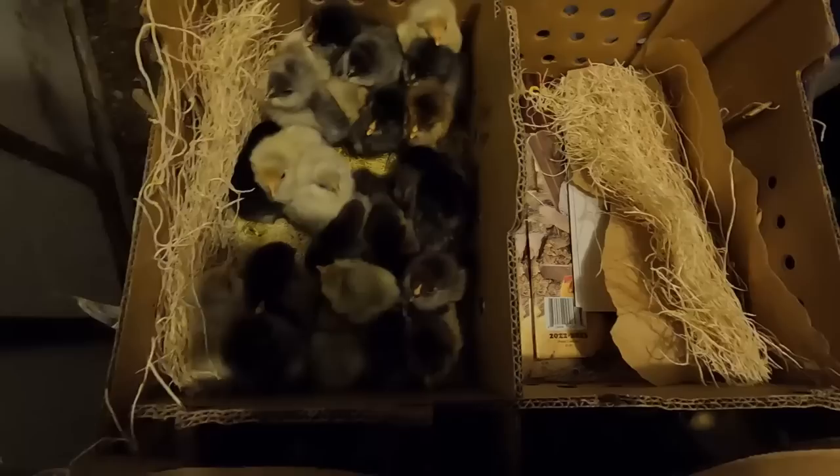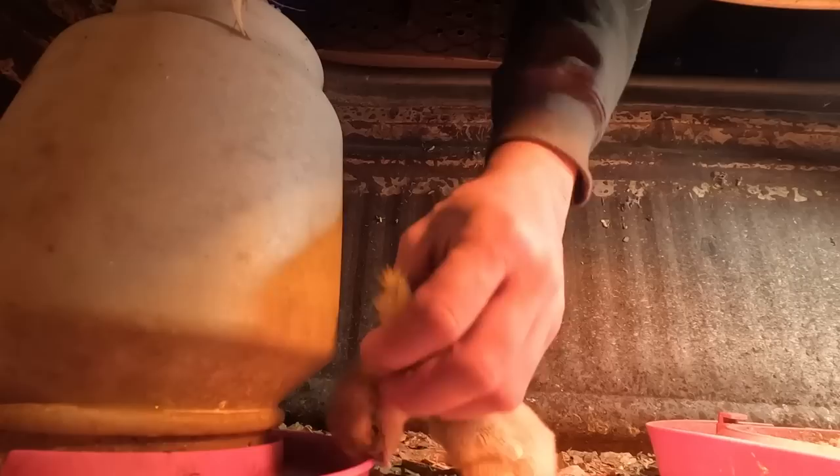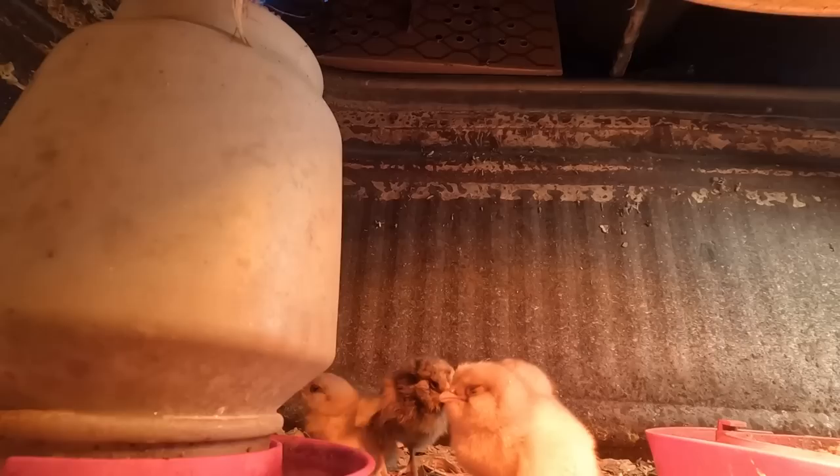I was supposed to get a load of Sussex, but apparently I didn't get any. Oh, well. Let's see here. They got put in here. I was supposed to get 25 Sussex also, but apparently I only got a couple of them. Oh, well. Whenever I get chicks, I like to dip everyone's beak in the water. That way they get a start of where it is right away and a little sip.